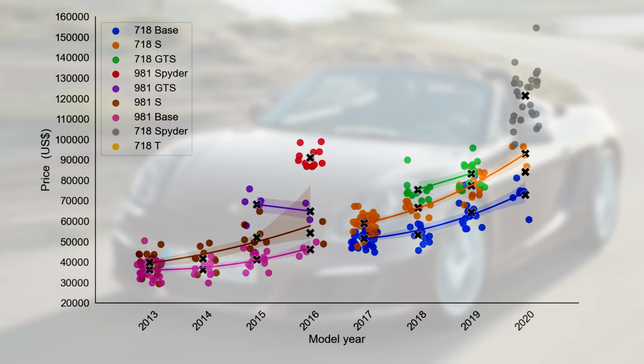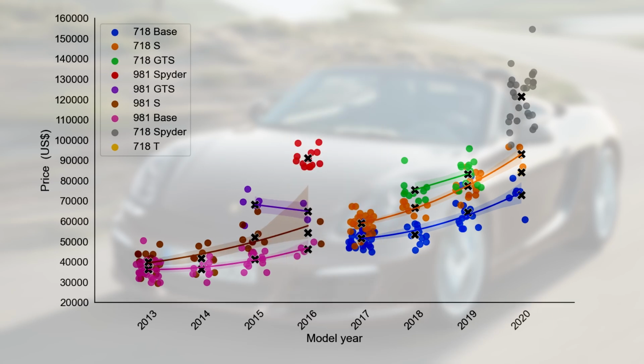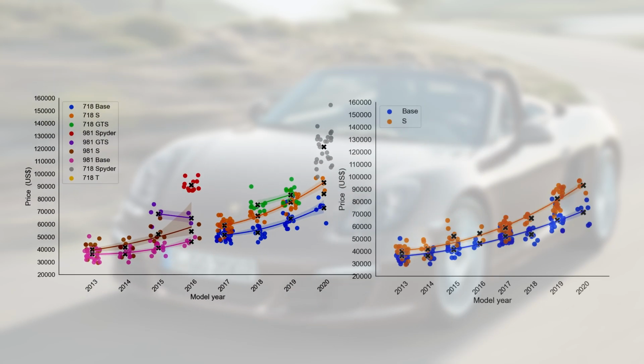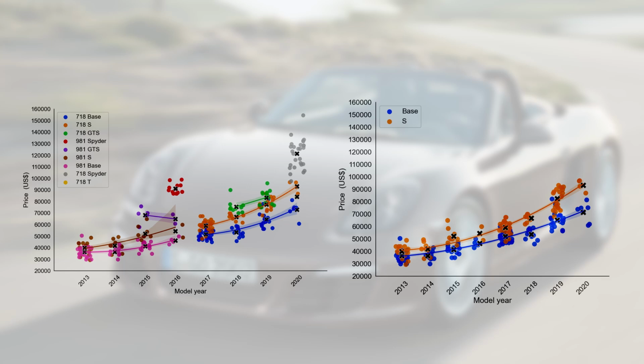Let's start with the S and the base models. You can see that when we jump from model year 2017 to 2016 or 2015, that there is not really a break in the values. In fact, it is possible to fit quite a decent depreciation curve for the base and the S model to the whole market. And that you can see now on the right hand side.